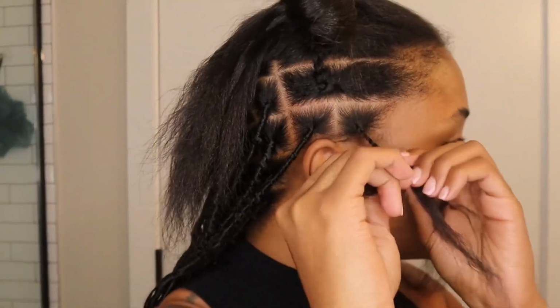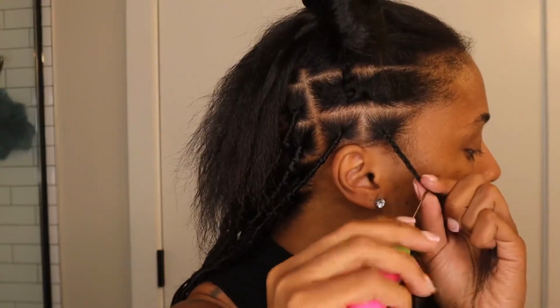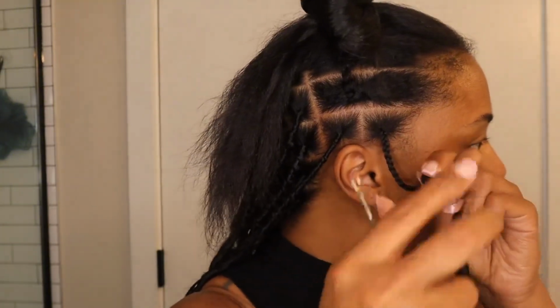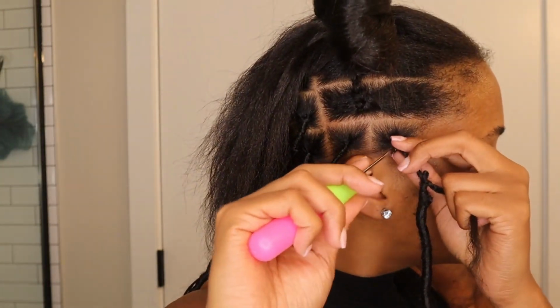So I did just want to show you a different point of view from the front view. So I'm just going to go ahead and braid that hair down just a little bit. And now I'm going to go ahead and crochet that needle through. And I'm actually filming this in live time because I want you to know how long it takes me to do each lock if I was going at a good pace.